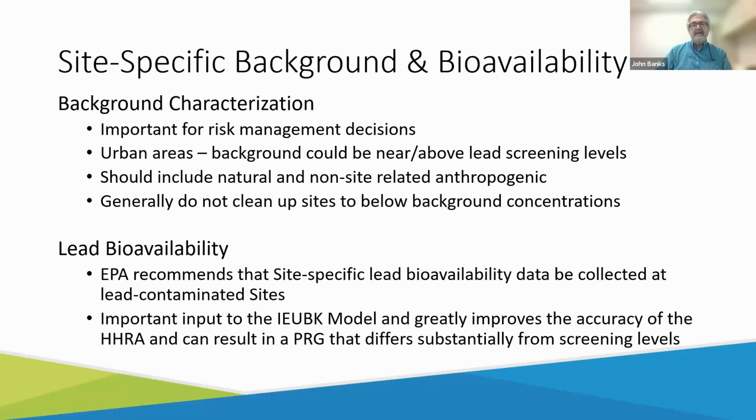So when characterizing a lead site, you're also going to want to characterize the background soil lead concentrations and the site-specific lead bioavailability. Determining background lead concentrations is important for making risk management decisions and because EPA generally doesn't clean up sites to below background concentrations. In urban areas, lead background concentrations may be elevated and could already be near or above the lead risk screening levels. Background reference areas should include both natural and non-site related anthropogenic sources and should be collected from reference areas near the site, but not close enough to be impacted by contamination from the site. Background reference areas should also have the same basic characteristics of your site, such as zoning and land use, traffic density, housing age, lot size, and soil type, among other things.